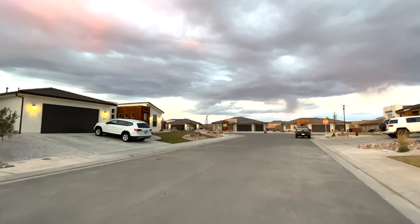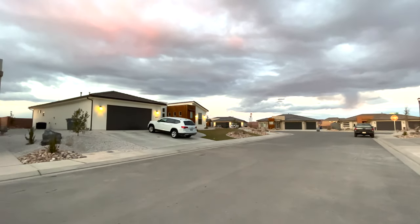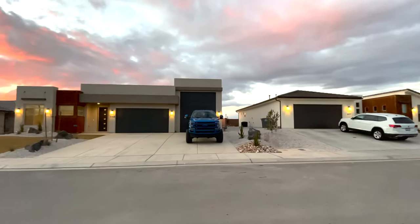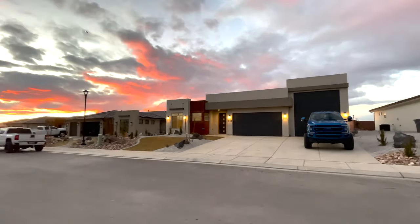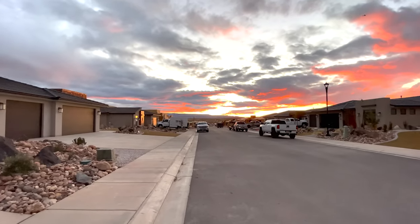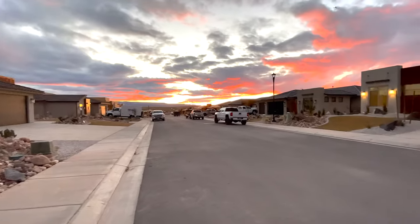Hi guys, we are out in Desert Sage. I'll just kind of give you a panorama of all the homes that are in this neighborhood. This entire neighborhood is about a year old, if that.